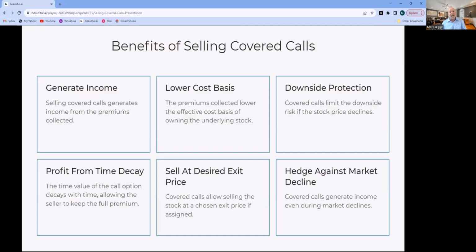You can profit from the time decay. So when you sell a call, right, an option to buy your stock, you sell it to somebody else. As it approaches expiration, the time value of it declines, right? One second before it expires, it's worth practically nothing. But two weeks before it expires, there is some value given to the person that bought it. There is a time decay component that you get.